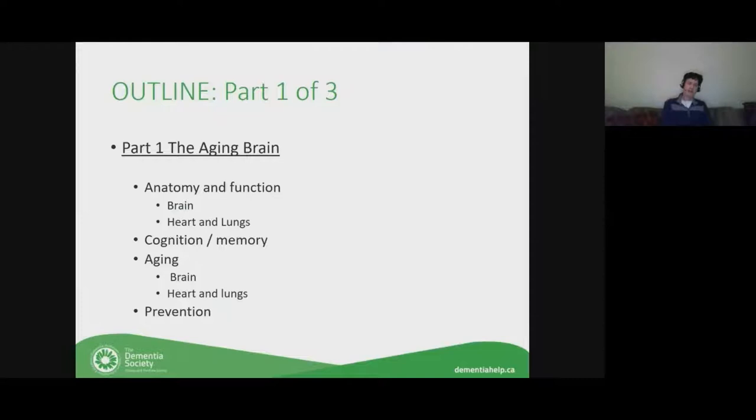We'll talk about the anatomy of the brain, which is always so interesting to me as a neurologist, to see how the brain is built and how, in fact, it has evolved over millions of years to do what it does today. And how, as we get older, it can change normally, and how we can try to prevent Alzheimer's and dementia.